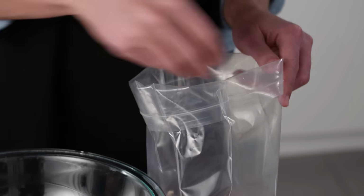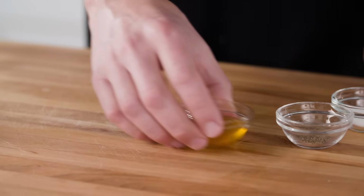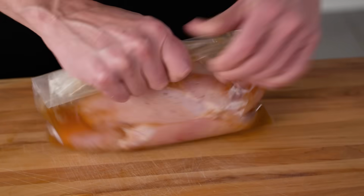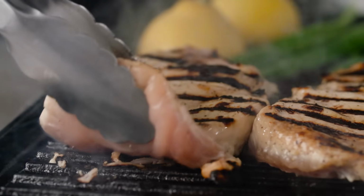For really great grilled chicken breasts, combine chicken breasts that have been pounded to an even 1/2 inch thickness with water, fish sauce, honey, salt, and pepper in a sealable bag. Press out the air, seal, and fridge for 30 minutes. I love to grill up a big batch of these breasts and then use them on salads and sandwiches throughout the week.